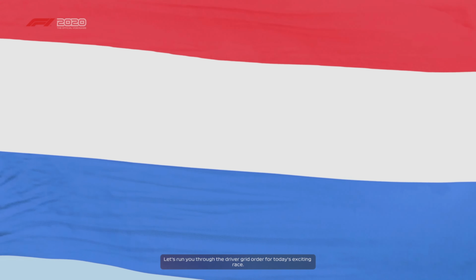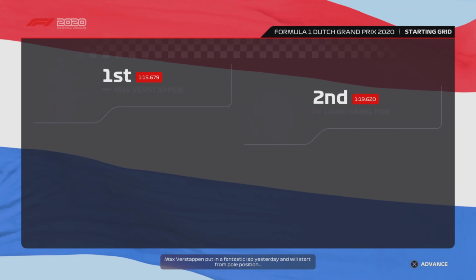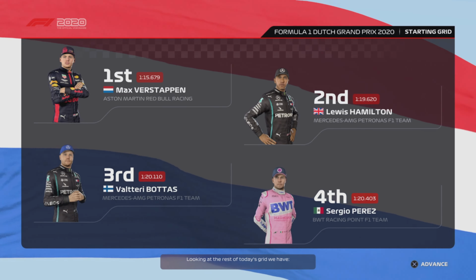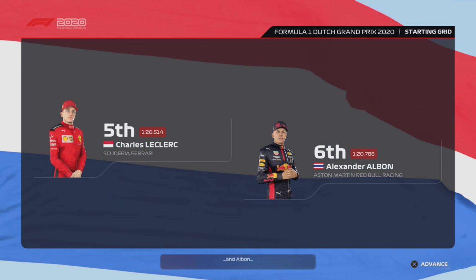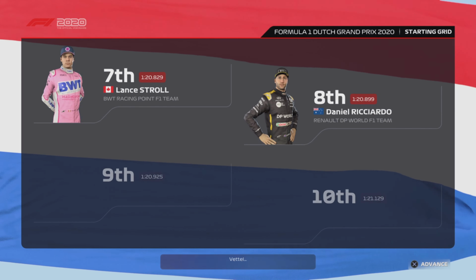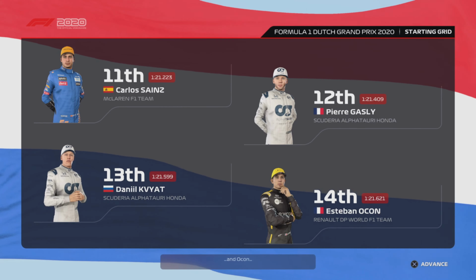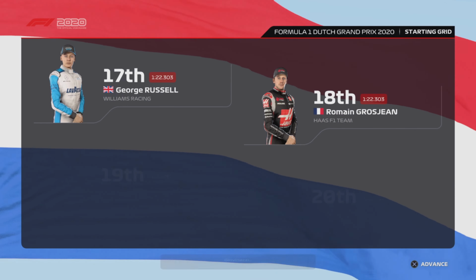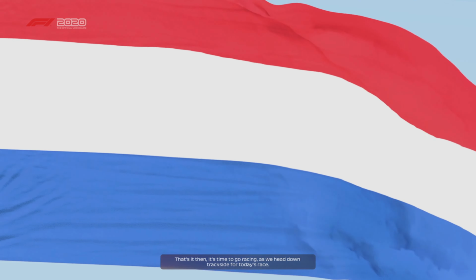Let's run you through the driver grid order for today's exciting race. Max Verstappen put in a fantastic lap yesterday, and he starts from pole position, and it's Lewis Hamilton alongside. Looking at the rest of today's grid, we have Bottas, Perez, Charles Leclerc and Albon, Stroll, Ricciardo, Vettel and Lando Norris, Sainz, Gasly, Daniel Kvyat and Ocon, Magnussen, Raikkonen, George Russell and Roman Grosjean, Giovinazzi and Nicholas Latifi. That's it then, it's time to go racing as we head to trackside for today's race.